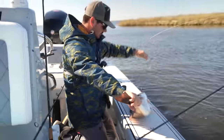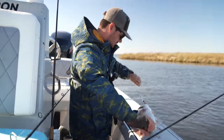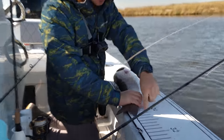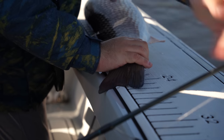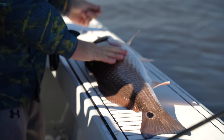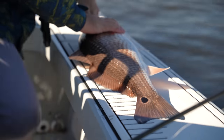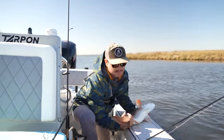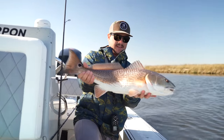Fish number two. Figured we'd measure this one. I think he's maybe 27. 4, 5, 6, 7, 8. 28? No, he's 27. Beauty. Pop that gulp out. And there we go. Second redfish of the day.